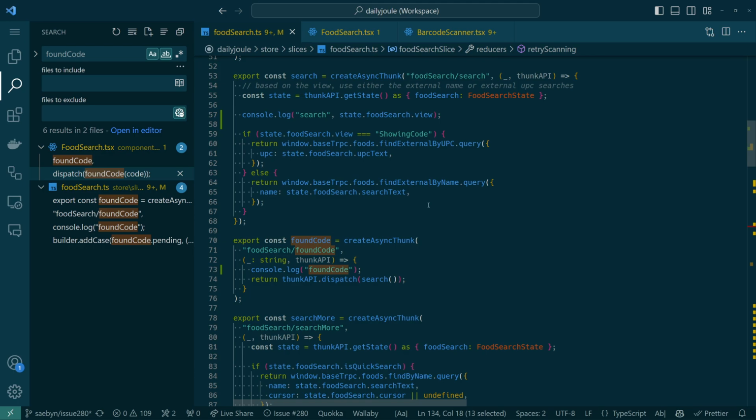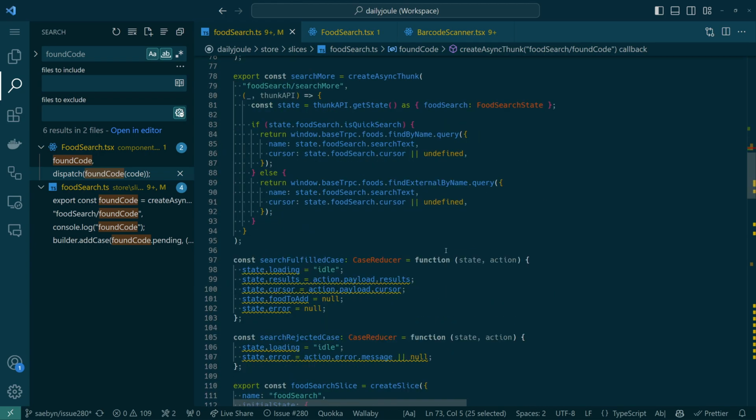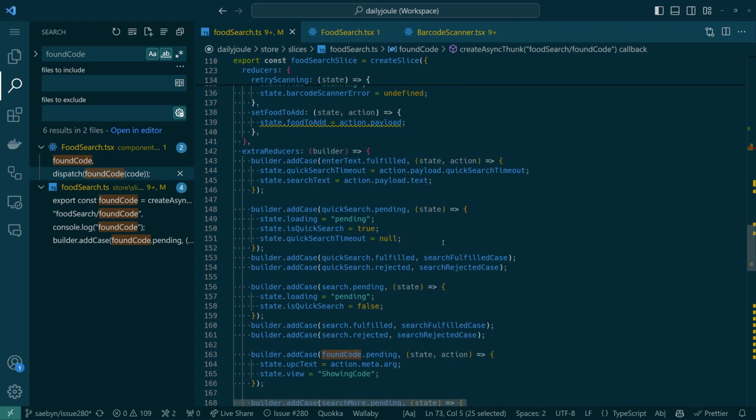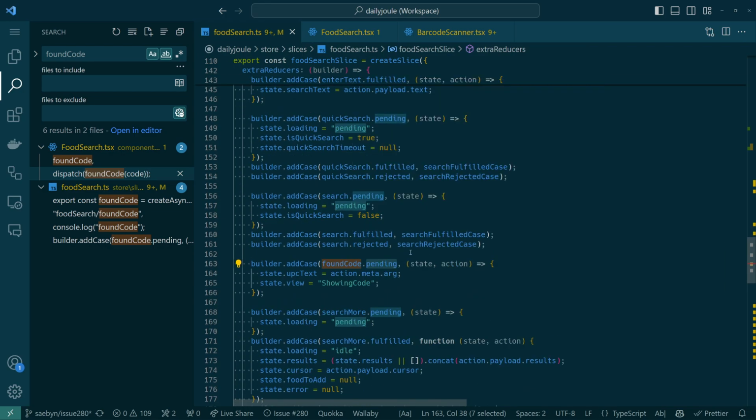Alternatively, I guess what we could do is look at the state, and based on the state, we could search or not search. Like if we're already searching, we could ignore any additional dispatches of found code. The issue there is that we'll have to change some things around, because this code for the pending on found code happens before our thunk even runs.